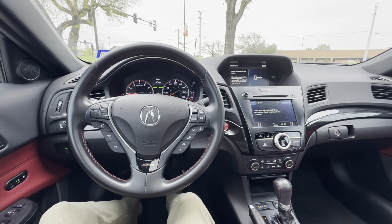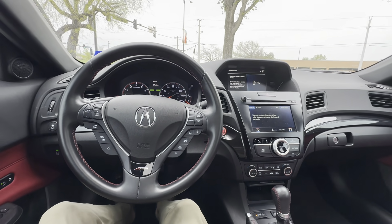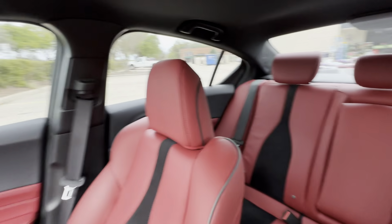What's up, guys? Today, let's just go for a quick test drive in this 2022 Acura ILX A-Spec Premium. Red interior.